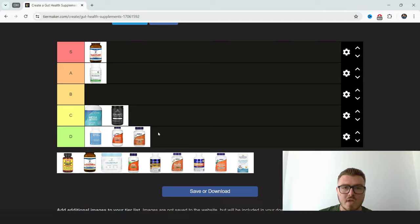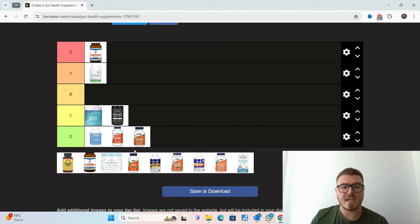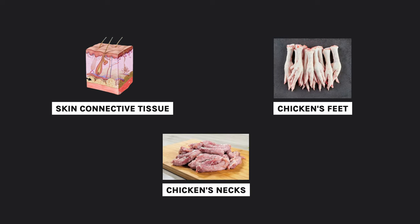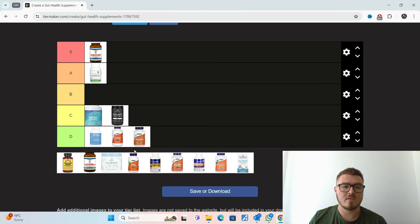So look at the GAPS diet, look at meat stock, look at bone broth. If you want more L-glutamine, you really want to be making the broth with the connective tissues and the cartilage. So instead of it just being bones, you actually want the skin, the connective tissue, think like the chicken feet, the necks, the stuff like that. That's where you're going to get lots of the L-glutamine. So again, for the same reason, just because bone broth is in this one, it can't be higher. Glutamine has to go into D tier.